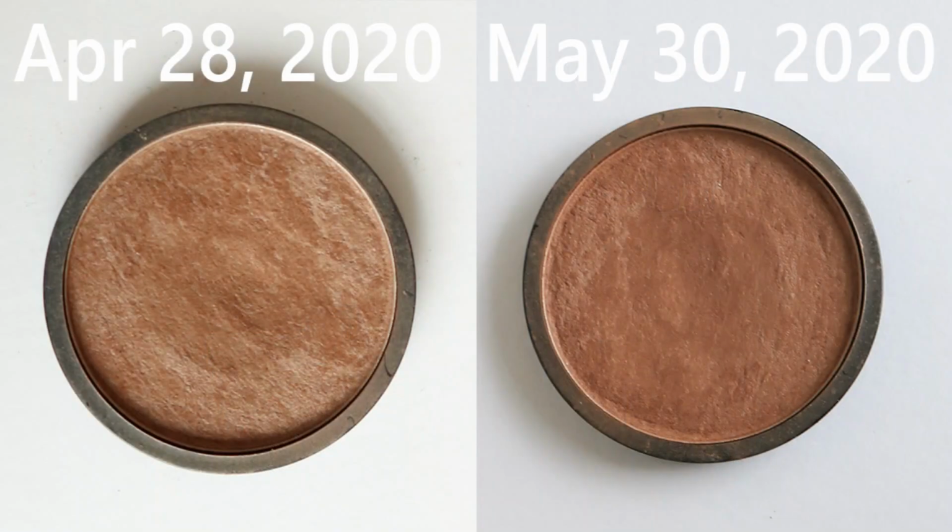Next up is NYX Toffee. Again, this is from the Highlight and Contour palette, but I've taken it out to weigh it. Again, there's a bit of a dip in the middle, but the progress on this has been really slow. I'm also mixing it with NYX Tan, so I swirl my brush over the two of them, but I didn't want to put both of them in the project pan. I've been ruminating about what to do about this, and I think I might have come up with a solution, but I'll do that at the end of June. I'm not going to do that now.